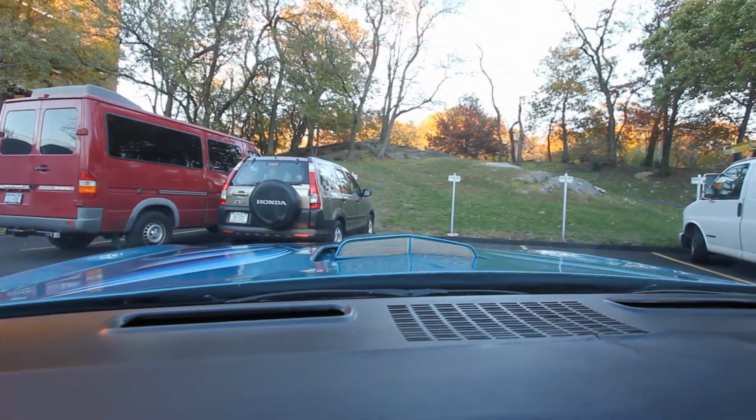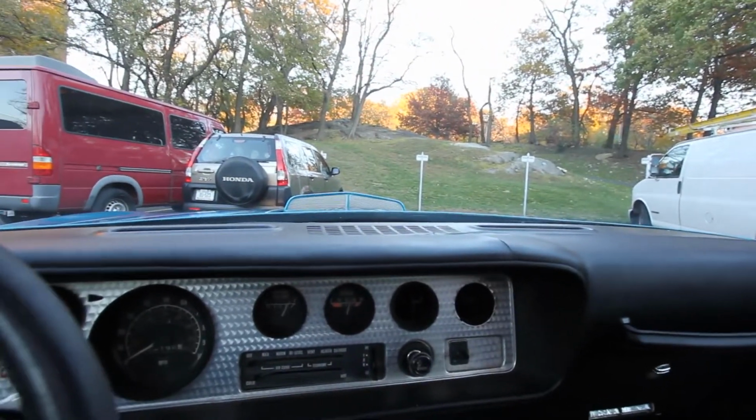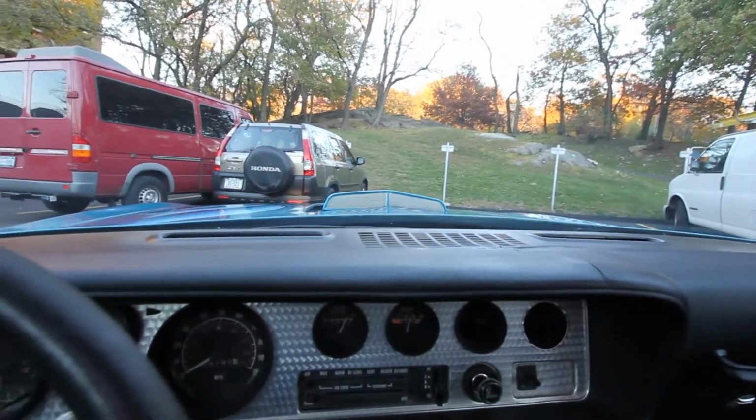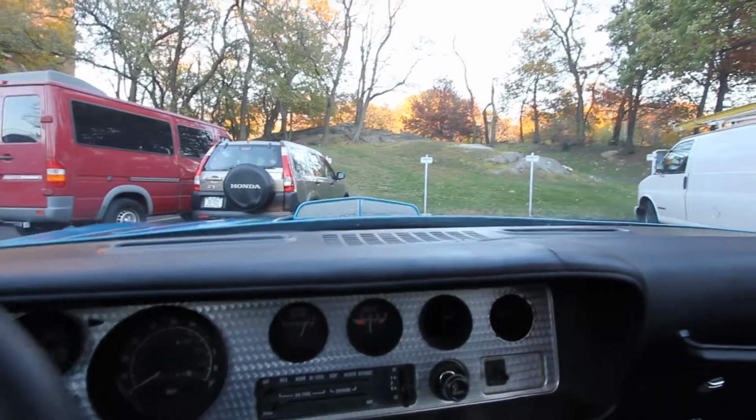Shaker moves right as much as it should. Hopefully you can hear it's pretty quiet in here. I'm talking kind of at a normal level. I'm assuming you'll be able to hear me okay. Car goes right into gear. That's it. No clunks, no thuds.